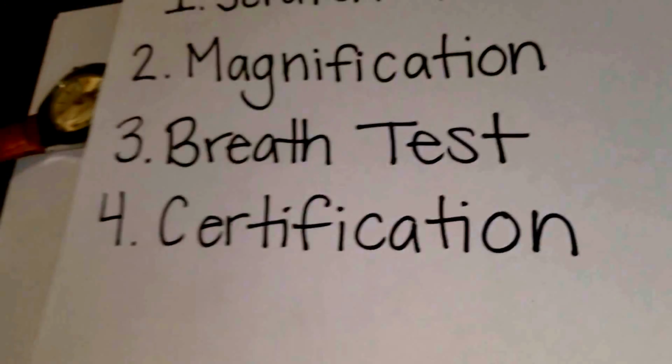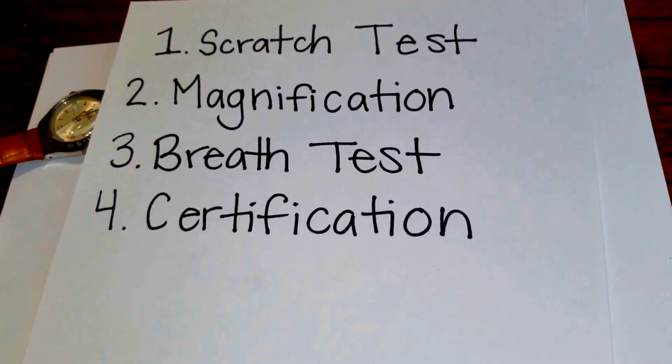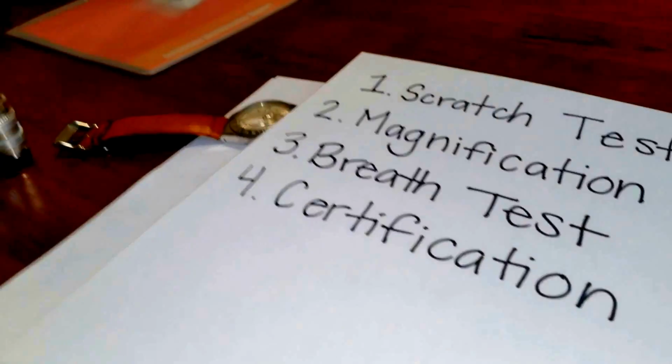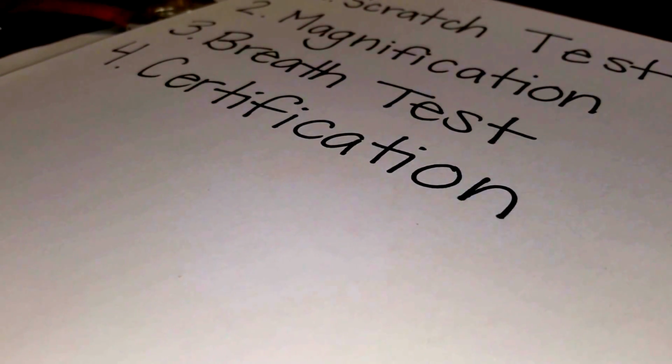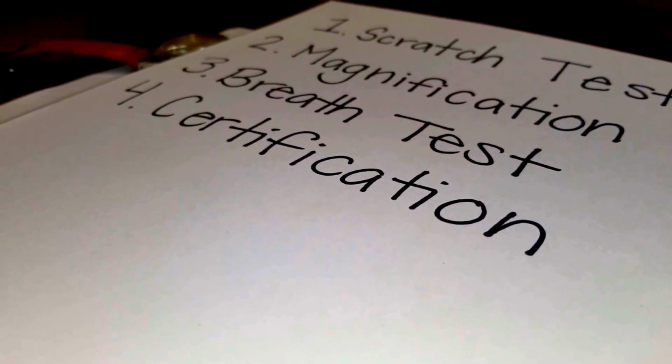And finally, we come to the most reliable, the most accurate, the most trustworthy, the best test, point blank: certification by a reputable laboratory. Now, I understand that some laboratories charge a lot of money. $200, $300, $400 isn't really feasible for everyone. But you don't really need SSEF, you don't really need the Gemological Institute of America, you don't really need IGI in order to know whether your sapphire is genuine.